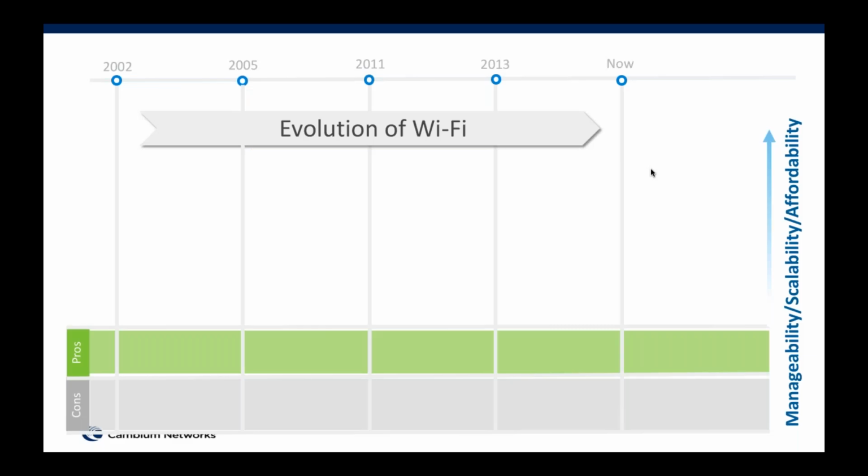Let's talk a little bit about Wi-Fi in general and about how the Cambium solution fits into this gradual progression and evolution of Wi-Fi over the past several years. Now, when Wi-Fi was first introduced, you had individual APs. It worked well enough for small deployments where you just installed an AP and then individually configured and individually monitored them. But as Wi-Fi began to be used in the enterprise, this model, which worked okay for homes and very small businesses, didn't work very well at the enterprise. You had problems of not being able to manage the entire network and so on.